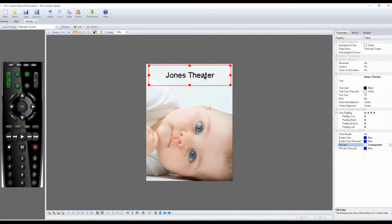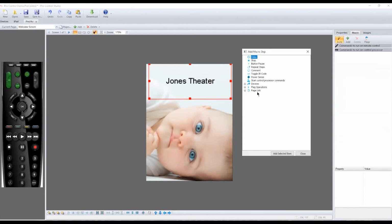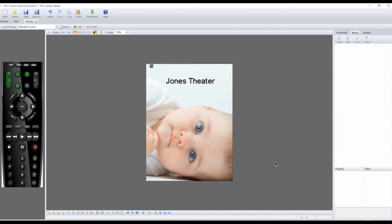Now, if I want to disable this so the client can't press it like a button, I could go up to the button options here, and under inactive, I can say yes. And what that'll do is it won't respond to the touch. Or I can make this active and have this button, and I'm just making it a little bigger, jump to the home page for the client. So let's go here, click add, page link, home. And now when the client presses that, it'll go to the home page. To the client, it'll just look like this. So now he has a little welcome.